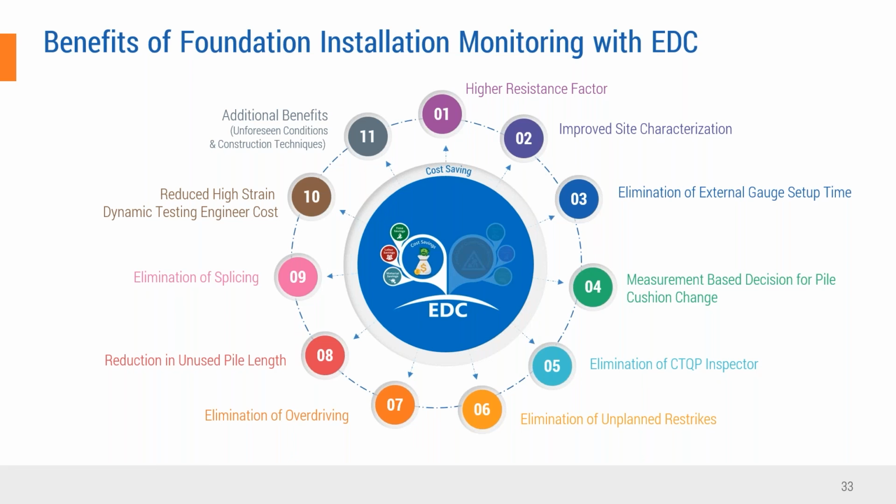The third silo is elimination of external gauge setup time. One of the things we learned was that the contractor, as I said, initially drove 3 to 5 piles per day for the initial bends. Then for one of the bends inside the canal, he drove 10 piles in a day. Then for the last intermediate bend, they drove all 26 piles in a day. And when we asked the contractor what kind of savings, he said that because of external gauges, when we install and uninstall, for each pile it takes half an hour.